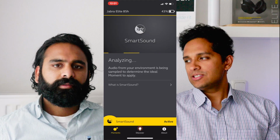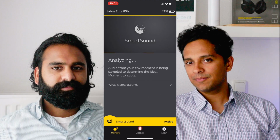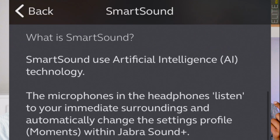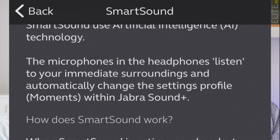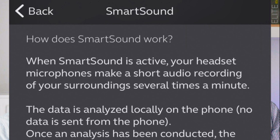One of the biggest features that Jabra is trying to sell with these headphones is the SmartSound features. What it basically does is use the mics in your headphones to detect what kind of ambient noise there is and tries to guess where you are. Yep. So it can do that switching automatically, but if you don't like how that works, you can hit it manually and you can switch that as well. So you have quite a bit of flexibility there.